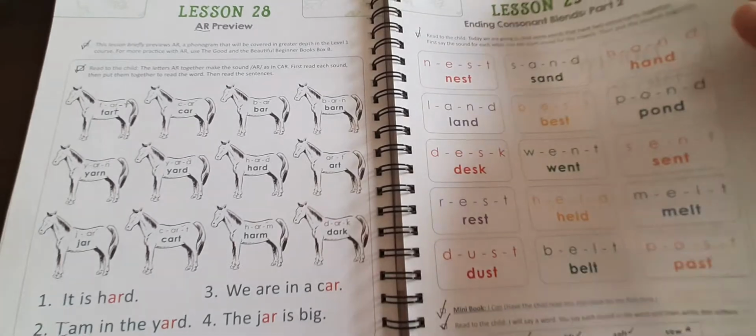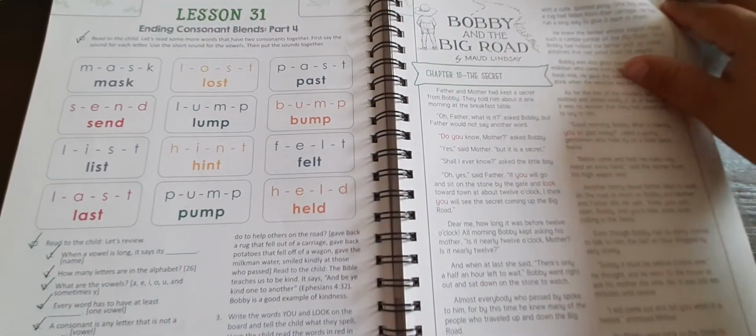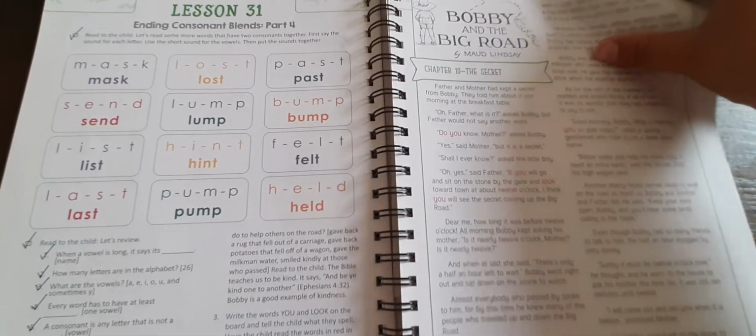Ending consonant blends. So this curriculum does start with ending consonant blends before it does beginning consonant blends, and I actually really like that. It helped my daughter a lot. It's just backwards from the way that public schools do it, but it is very effective.